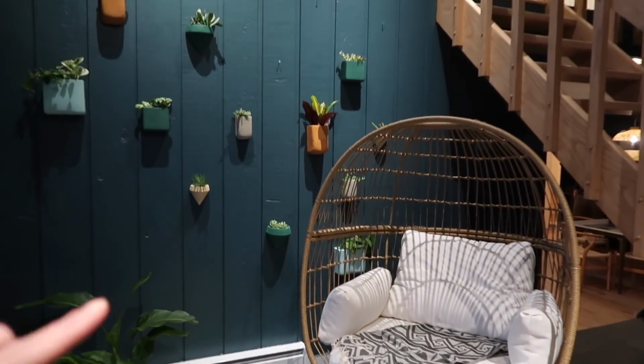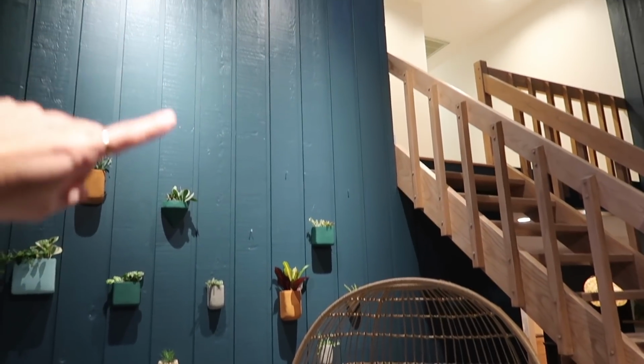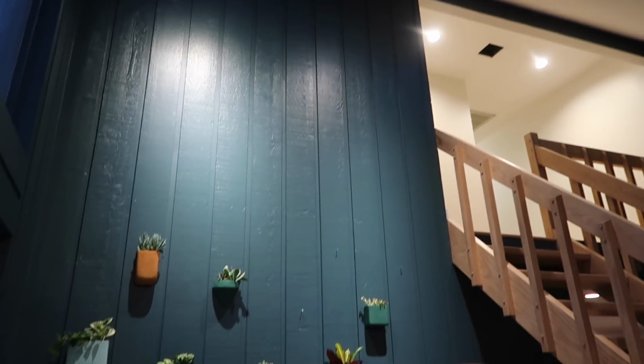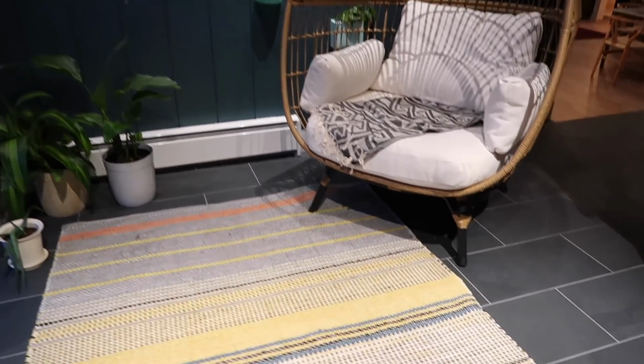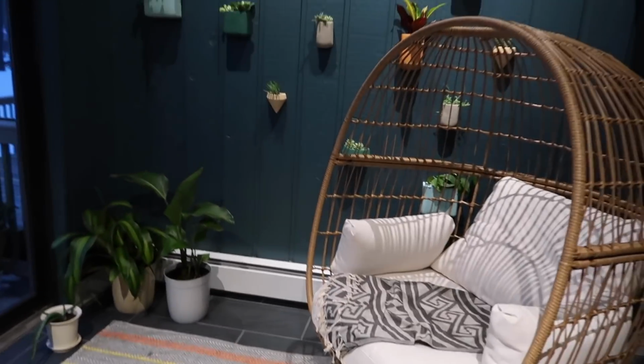This is a work in progress. We can do plants all the way up, and pretty excited.